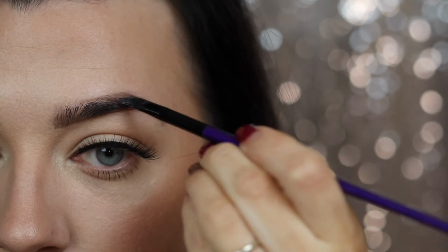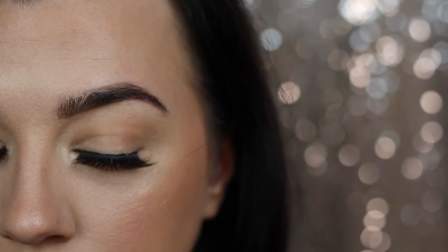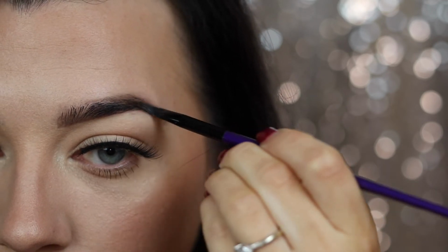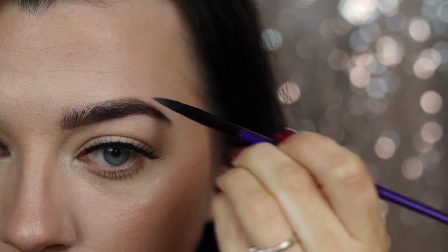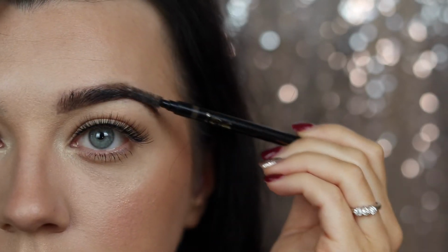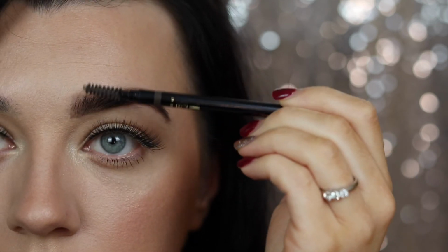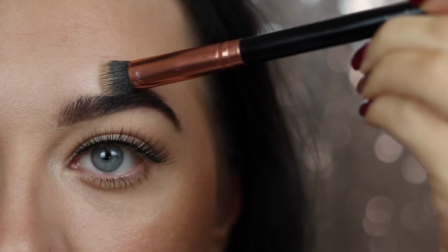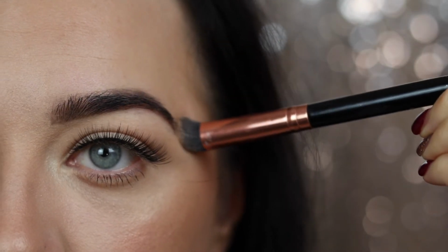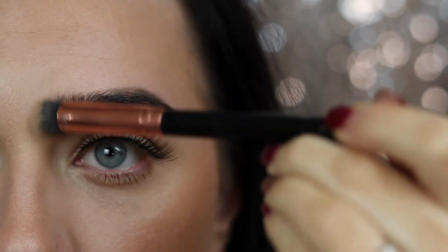When my brows are freshly tinted and waxed, I really don't need this much product, but now during lockdown they're getting very sparse again. They really need to be done, so I just like to use a tiny bit more product just to help fill them out. I'm just using an angle brush here and literally just deepening up that color. And I do find the powders give you a lot more pigment than the pencil. Sometimes the pencil can look really drawn on.